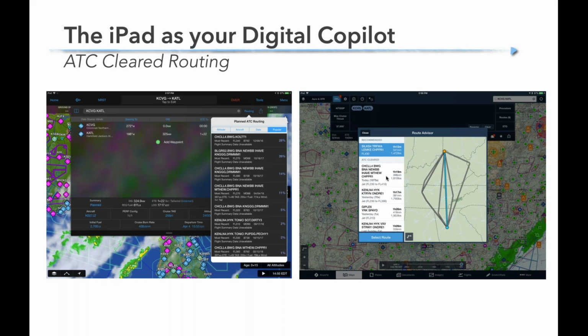And they're going to break the flights down too based on altitude, and it's going to give you information on fuel burn and distance. So if you're flying a Cirrus, you don't have to worry about the clearances issued to the jet flying in flight level 300, for example.